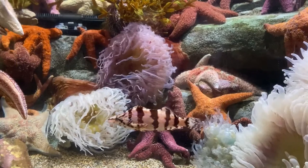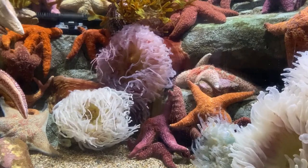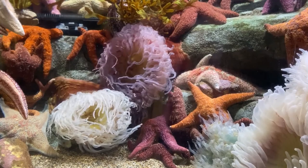There's a couple reasons. Anemones use their stinging cells to protect themselves and to catch food. If a fish swims through their anemones, like in here, we've got a fish in here, but this fish knows not to go through those anemones. If a fish swims through those anemones' tentacles, they might get stung, and then the anemone can bring it into their mouth.